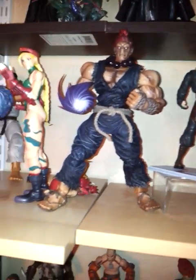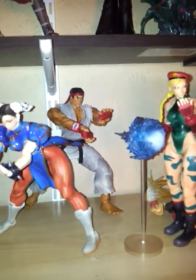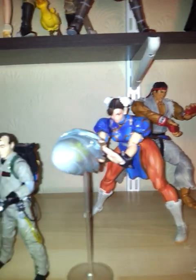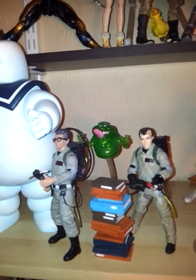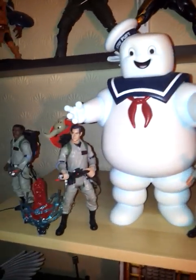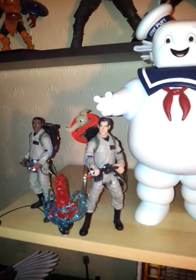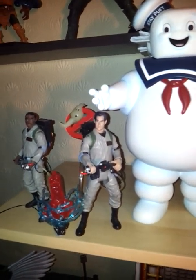And then we move on to my Street Fighter Play Art figures. Lost my balance a bit there, treading on the edge of this couch. And then the Mattel Collector Movie Masters Ghostbusters figures with the Marshmallow Man money box behind, because I didn't want to pay out for the proper Marshmallow Man.